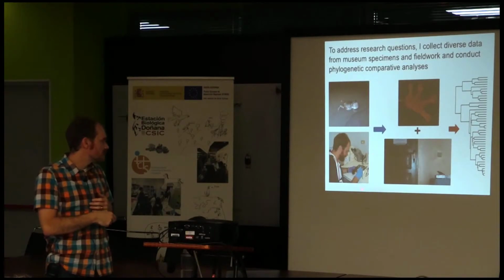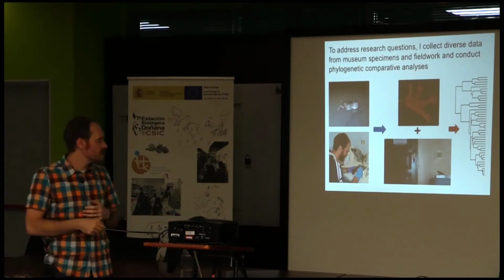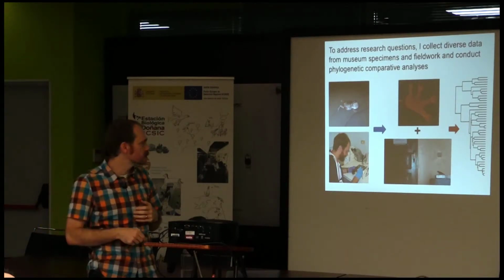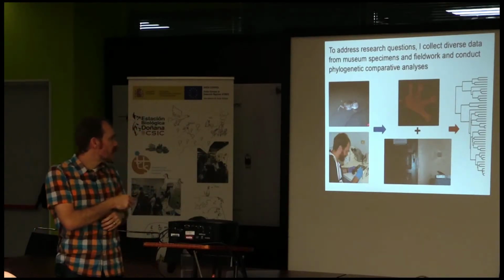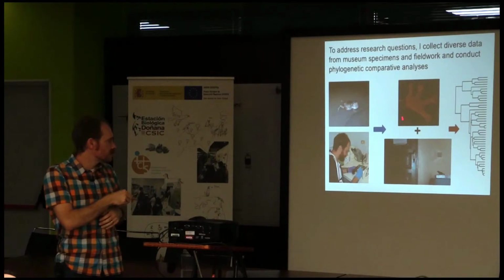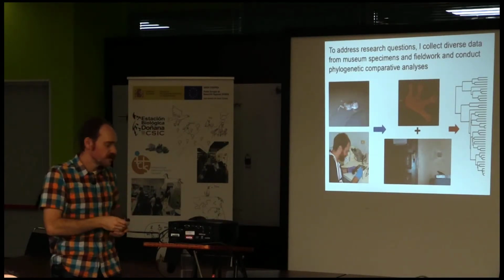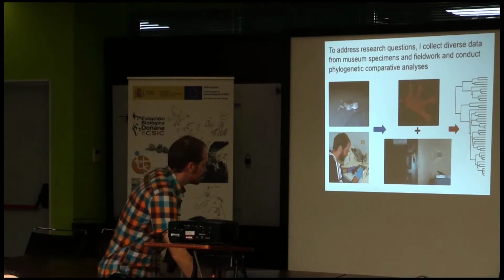And to answer these questions, we do a number of different things. One is measure a lot of museum specimens from things that have been previously collected. We also do field work, go out and find frogs. And then with these animals, we measure things like the size of the toe pads and the webbing in the hands. We also look at the performance.